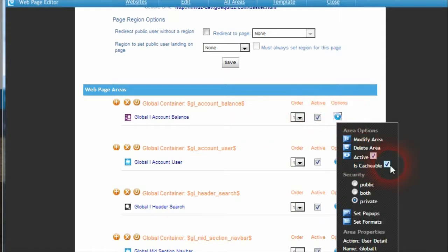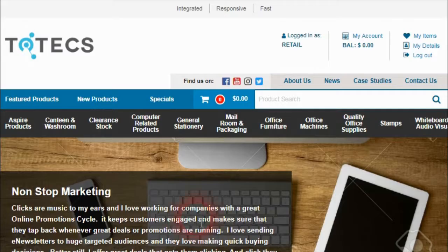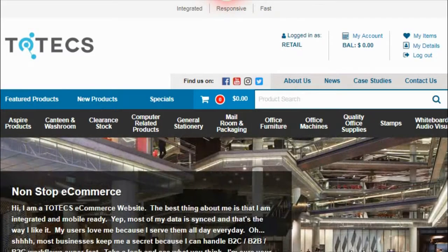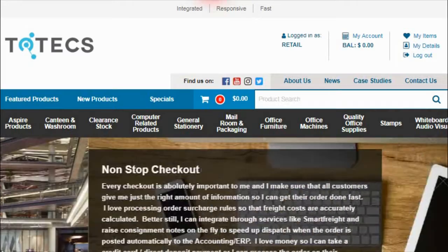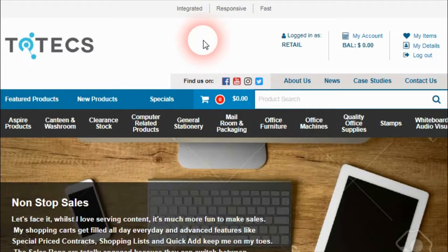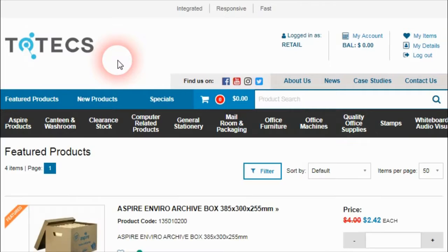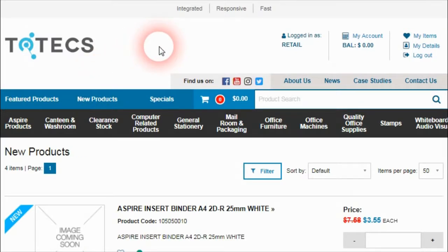So we have made a number of these areas cacheable, and that means when the user next loads the page it is going to load a lot faster because there's less processing time done on the servers. So this cacheable option can reduce the page loads by up to 10 times, depending on the kind of data that is displayed in the areas. What this means, though, is that for all the areas that are cached, these pages are going to load faster for that user. Now, this caching is done on a user session.